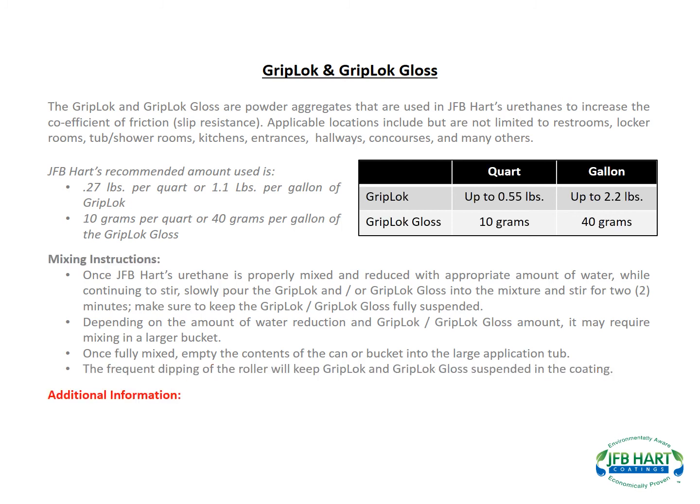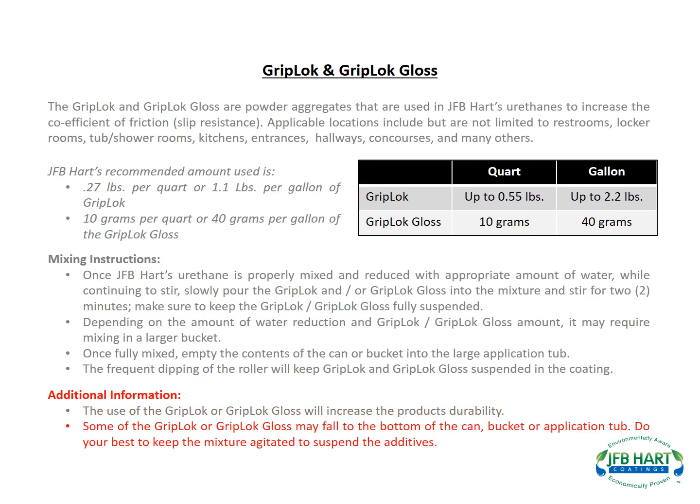Additional information. The use of the GripLok or GripLok Loss will increase the product's durability. Some of the GripLok or GripLok Loss may fall to the bottom of the can or bucket or application tub. Do your best to keep the mixture agitated to suspend the additives. The GripLok and GripLok Loss can be used together and or with any of the other additives.